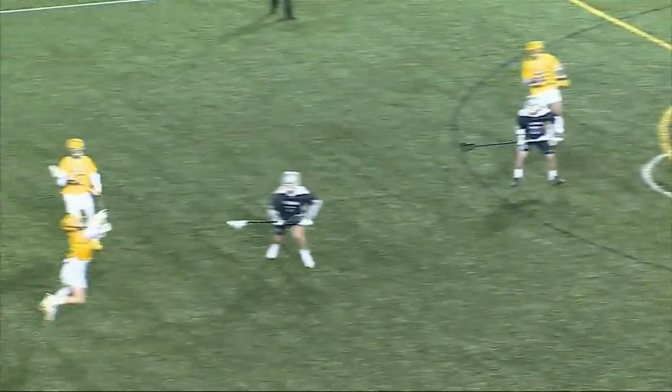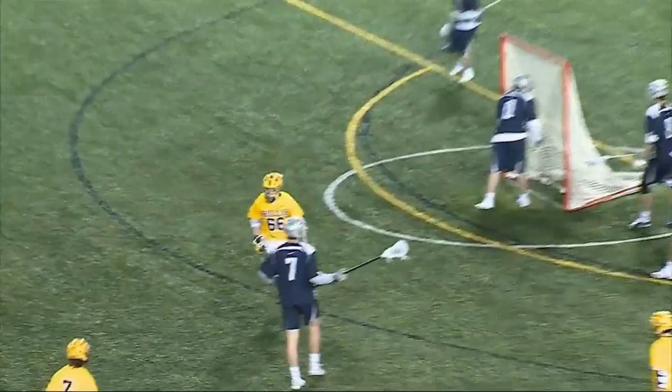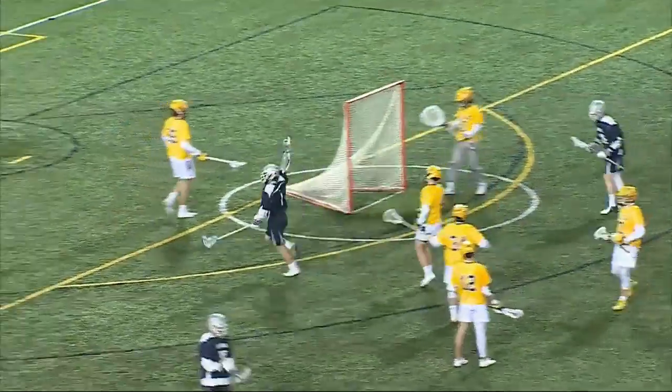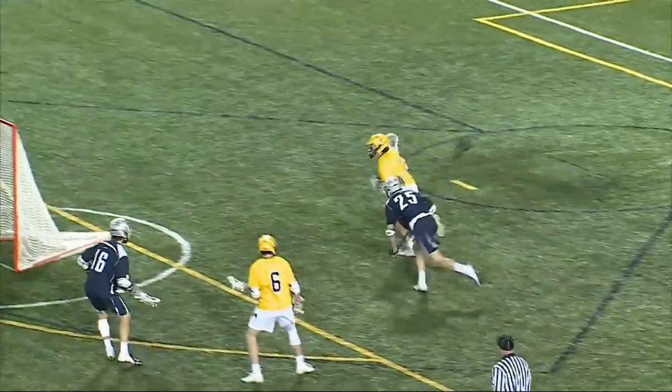Godine gets it in the cage, and then we're going to see just some excellent ball movement, and Weiner down low is able to get underneath that defense, dunk it home, and then Spillman to Andy Andrews. I love Andrews off the ball. He's always moving. He always has his head up, his stick up.